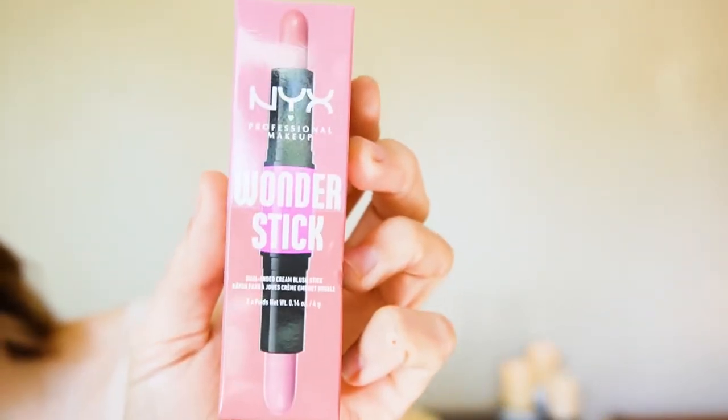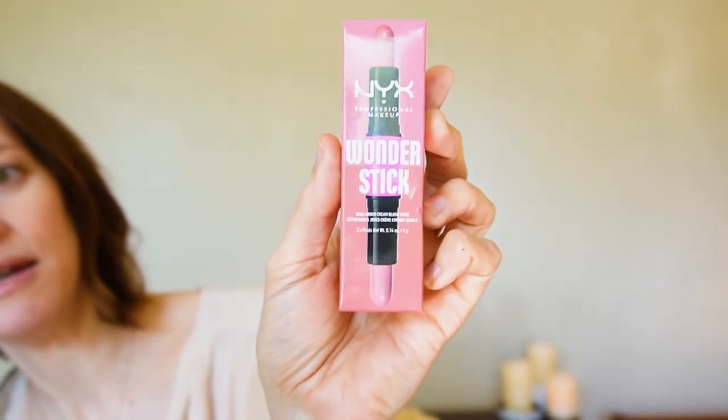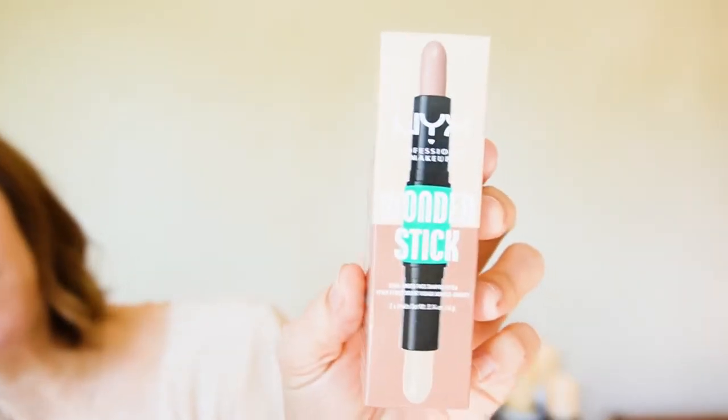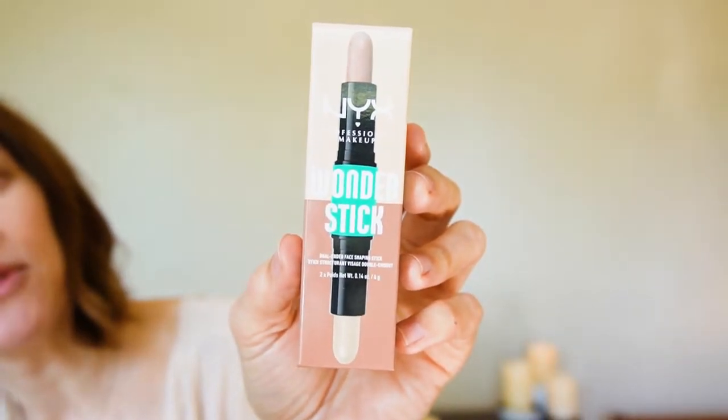Okay. I did get this one, and I got it in a light peach baby pink duo because I'm a baby. No, because I have light skin, and that's what I got, and there are different levels, so you get what's good for you. And then I got this Wonder Stick dual-ended face shaping stick. Now, I'm not huge on contouring. I feel like contouring always makes me look dirty, but I'm willing to try this because there's a highlighter on it. And then, I don't know, maybe we'll try the contour side.